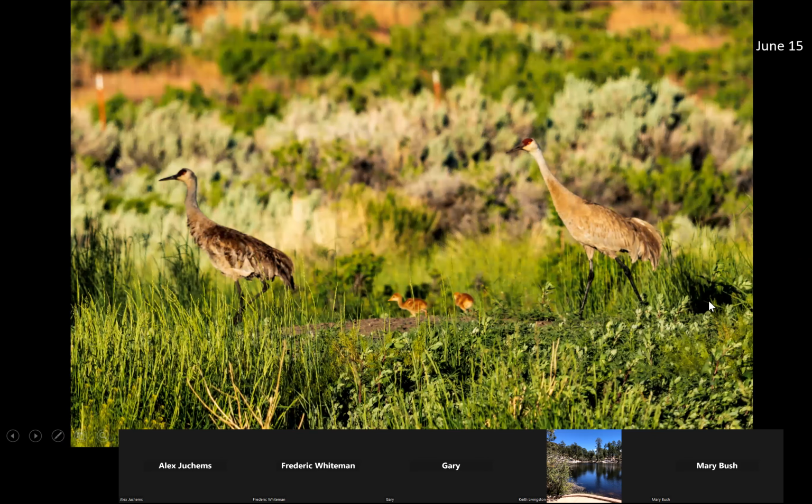And just as I turned, I saw these cranes on the right. I've been waiting all month to get the pictures of the cranes with chicks. And these are the first ones I saw. And unfortunately, they were on the right side of the car. So I had to open the right window, and I'm taking pictures from the driver's seat, trying to hand hold my lens. So they weren't particularly sharp, but at least I got the chicks anyway.